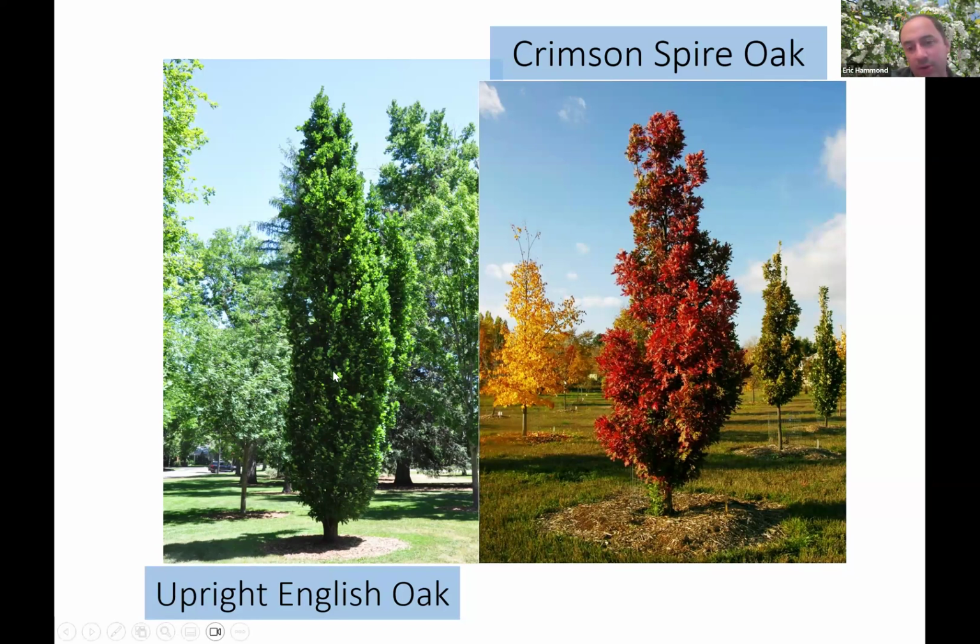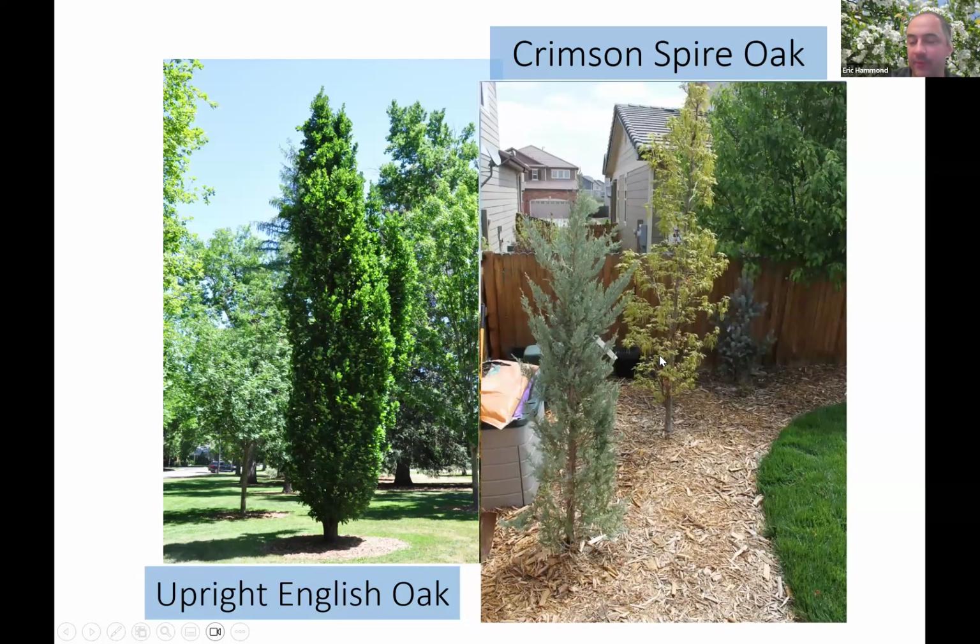We've always had these old traditional upright English oaks, but they tend to come apart in snowstorms. You can see even in this picture, this branch already kind of being pulled out of the canopy. And I don't think that's going to happen with Crimson Spire. So this is one I planted when I lived in Erie, so I practiced what I preached. Yes, there are far too many plants in that small corner of the yard. I was way too ambitious.